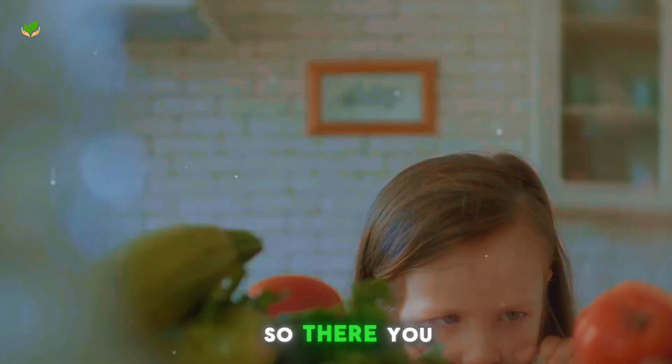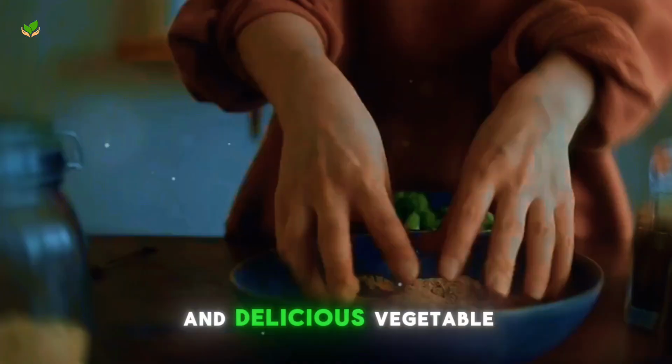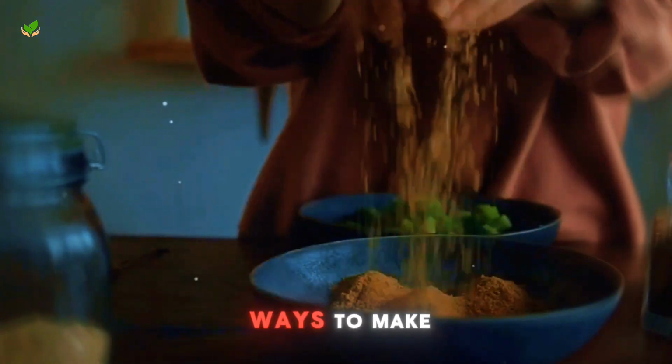So there you have it, folks. Broccoli isn't just a boring side dish. It's a versatile, nutritious, and delicious vegetable that deserves a place in your kitchen. Stay tuned as we dive deeper into the world of broccoli and discover more ways to make it shine. Happy cooking!